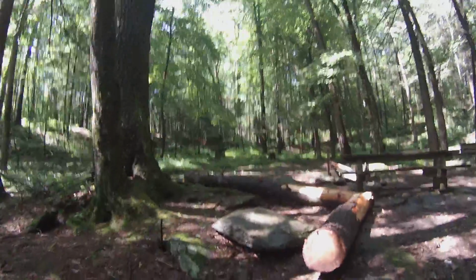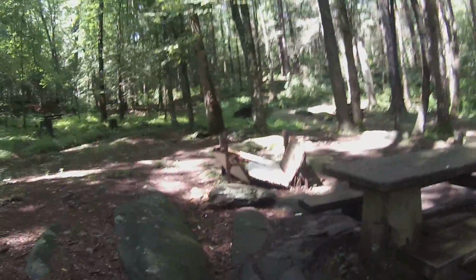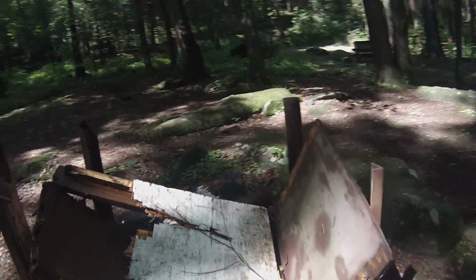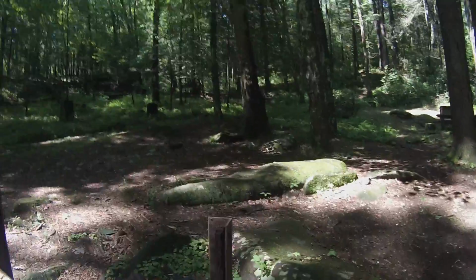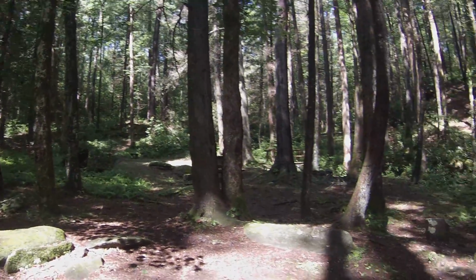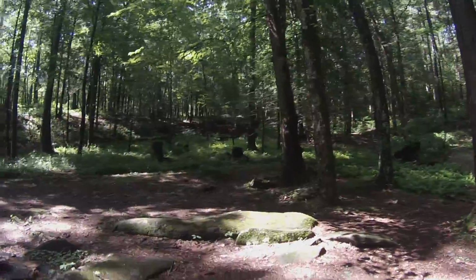Oh, what's that? I don't know if that's a grill or... Oh yeah, it's like a little... I don't know if it was a trash can or some sort of a bin where you put your waste and stuff. There's one up there. I think actually that's where you could put your food and stuff to keep away from the bears. I think that's what that is.